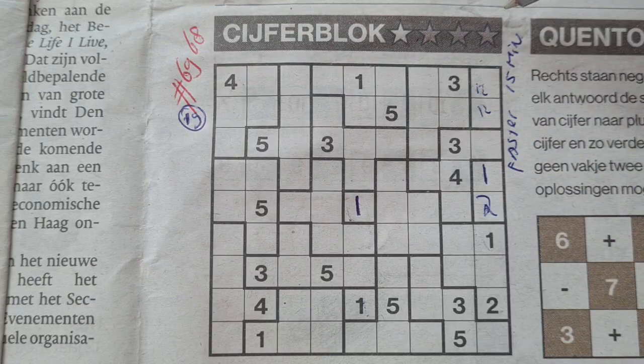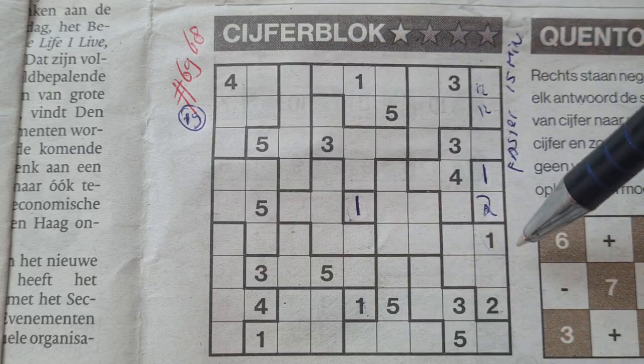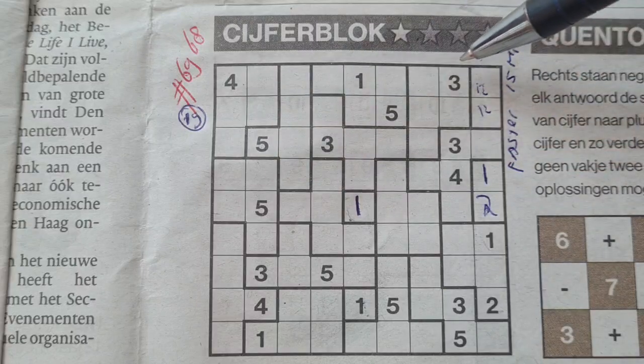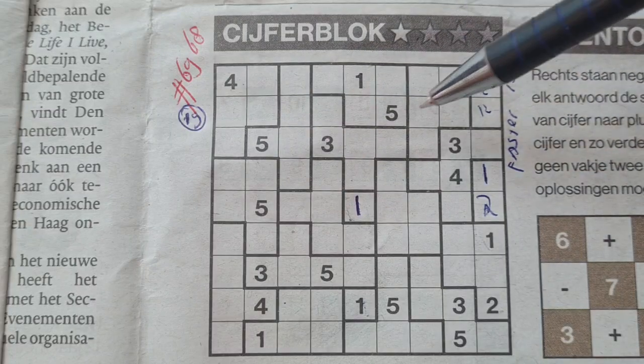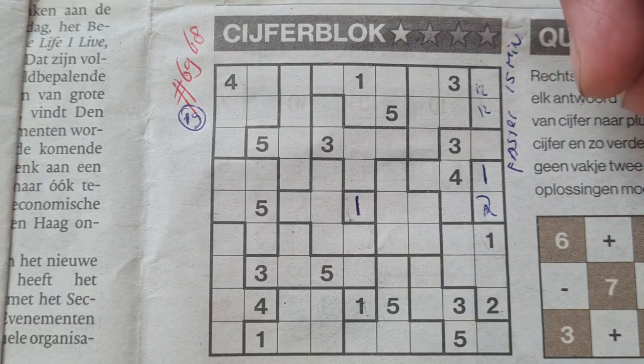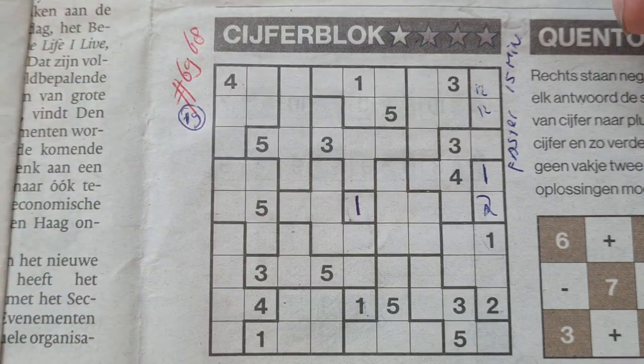Okay, next question, do we have here triple boxes containing the 1, 2, and 3? No triple box here. Quadra boxes then, containing the 1, 2, 3, and 4? No quadra boxes. Well, then the following strategy is to recognize some shapes, figures, structures or constructions.